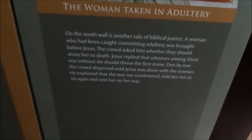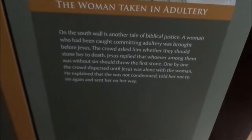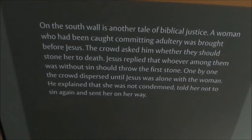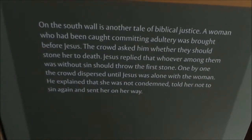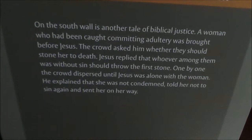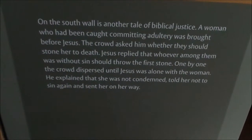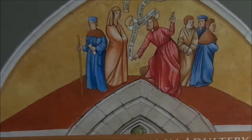On the south wall is another tale of biblical justice. A woman who has been caught committing adultery was brought before Jesus. The crowd asked him whether they should stone her to death. Jesus replied that whoever among them was without sin should throw the first stone. One by one, the crowd dispersed until Jesus was alone with the woman. He explained that she was not condemned, told her not to sin again, and sent her on her way. I remember that tale, actually.